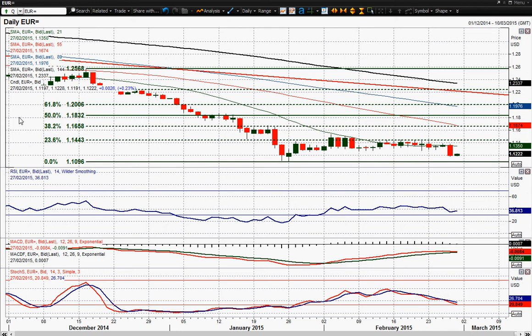Just pretty much across the board, the momentum indicators look like this move that we've seen in the last few weeks. This consolidation has just been basically used to unwind the momentum, and it looks like that momentum is beginning to break lower and put pressure back on the downside once again.